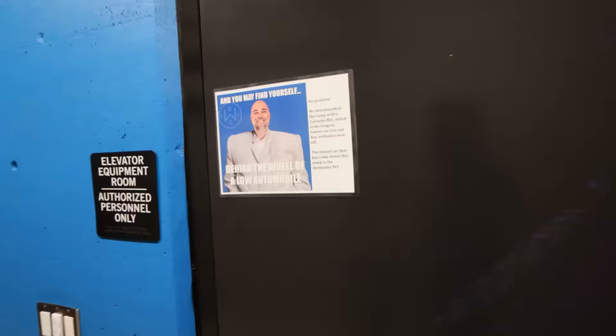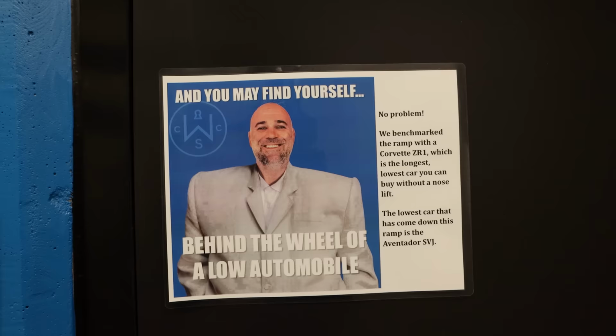Something I really like down here, I love that, are the halo lights. Oh yeah, right? I love that that worked out.